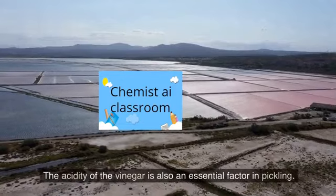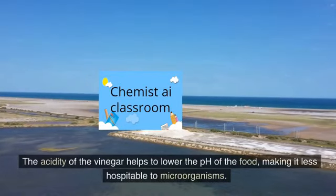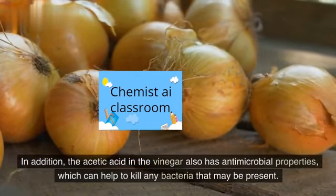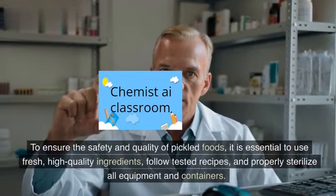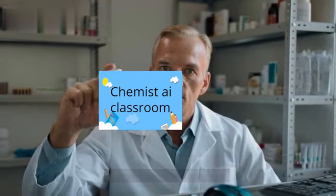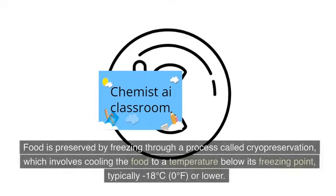The acidity of the vinegar is also an essential factor in pickling. Like canning, bacteria cannot survive in highly acidic environments. The acidity of the vinegar helps to lower the pH of the food, making it less hospitable to microorganisms. In addition, the acetic acid in the vinegar also has antimicrobial properties, which can help to kill any bacteria that may be present. To ensure the safety and quality of pickled foods, it is essential to use fresh, high-quality ingredients, follow tested recipes, and properly sterilize all equipment and containers. Failure to do so can lead to the growth of harmful bacteria, which can cause food poisoning and other health problems.